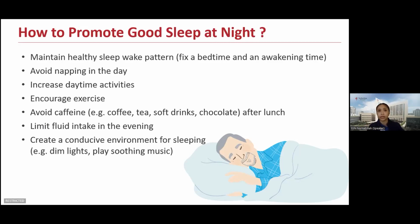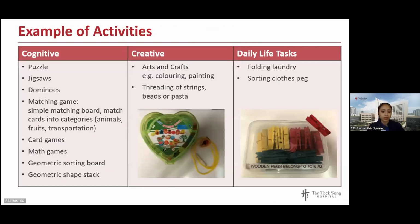And then try to limit fluid intake in the evening as well, because once they drink a lot of fluid in the evening, they may tend to go to the toilet at night even more frequently, and this will disrupt their sleep. And then try to create a conducive environment for sleeping, such as dim lights or playing some soothing music.